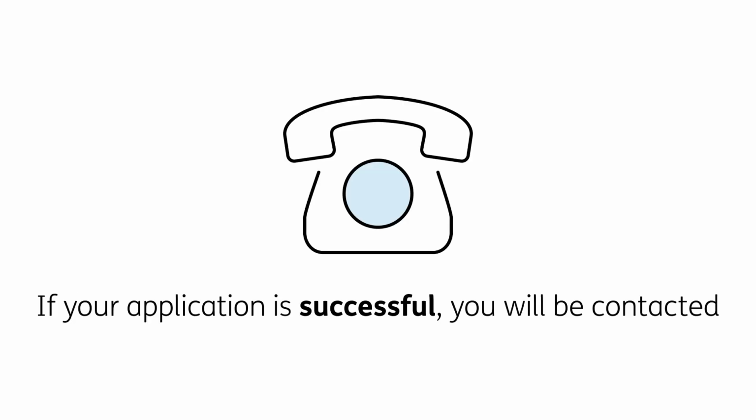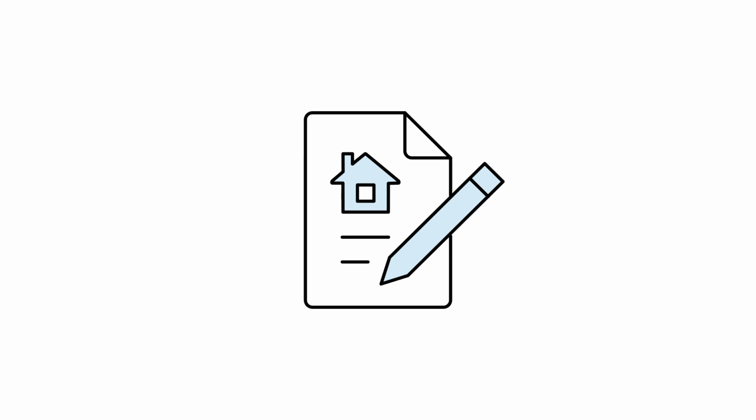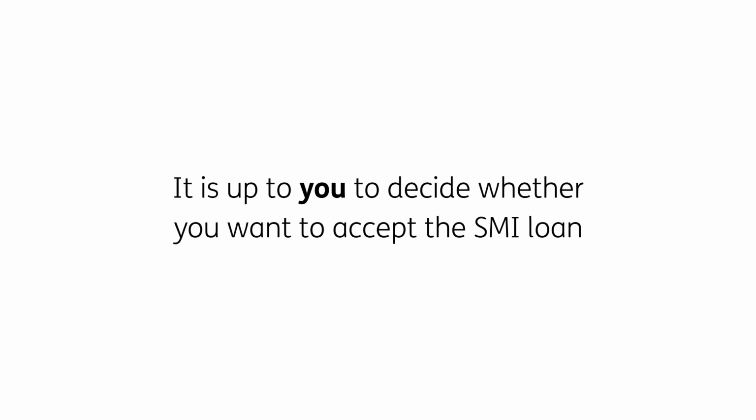If your application is successful, you will be contacted, usually by phone, to discuss whether you would like to continue with the application. During this call, we will explain how SMI works and answer any questions you may have. It is up to you to decide whether you want to accept the SMI loan.